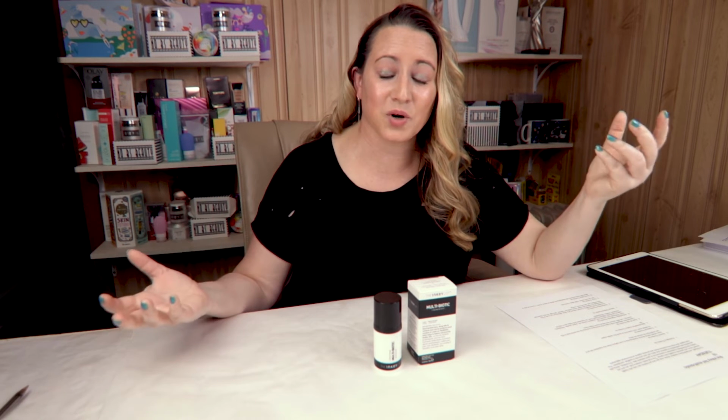There's more and more research going on every day, but it's looking kind of similar to probiotics. You see probiotic supplements and vitamins and yogurt and things like that that help your stomach. It's looking like the same thing is true for your skin, which makes sense, especially since your skin is the largest organ you have. If you want to keep your insides good, you want to do the same thing for your outsides. So I've seen more and more recently, more products that incorporate that into their skincare products.